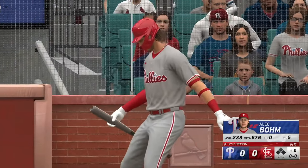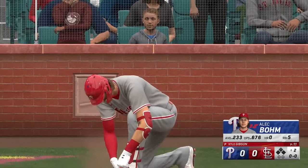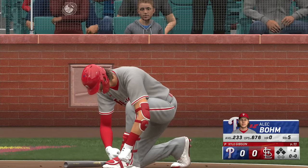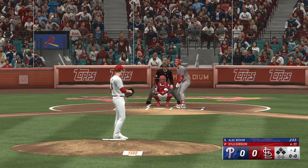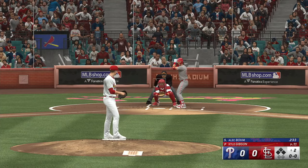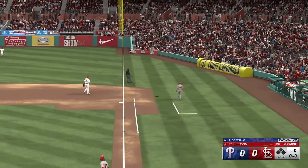New inning getting started. Down to third baseman, Alec Bohm. The right-hander back to work. And a foul ball.